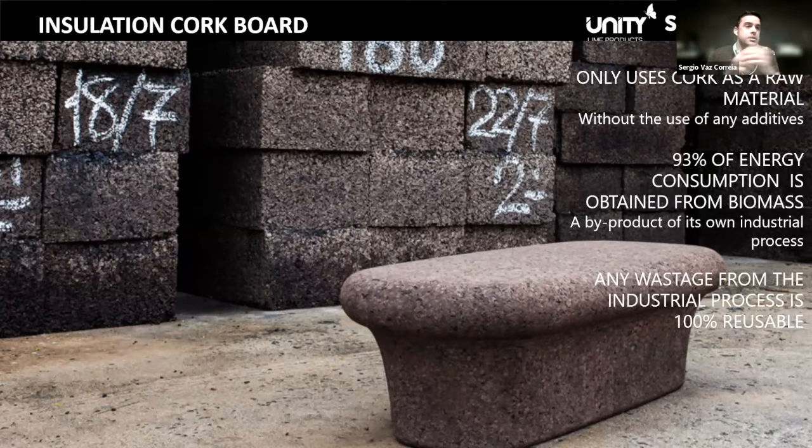Among them, for example, in the UK there is a lot of IWI, internal wall insulation, while EWI, external wall insulation, is more common in the southern part of Europe. It's very common in Portugal, Spain and Italy, not as much in the UK, where it's more used in the inner part. Any wastage from the process can be reused again. If we have blocks or sheets with defects, we can use them again and again. If some part cannot be used in agglomeration again, it can be used as biomass. So it's completely a cycle.